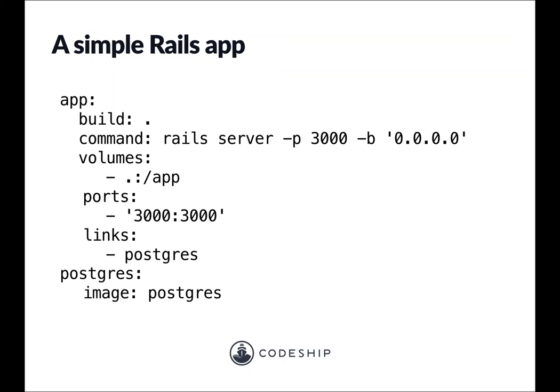I have two services. We can see app and Postgres. Postgres is just pulling down the Postgres image from the Docker Hub. So this is nothing too intricate. There's no Dockerfile. I'm just pulling down an image and running it out of the box, so to speak, and I don't have to do anything with it.